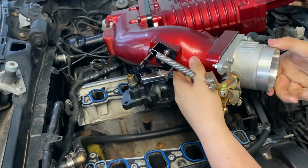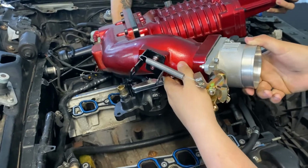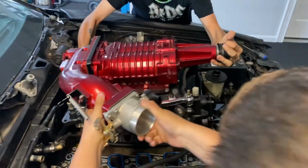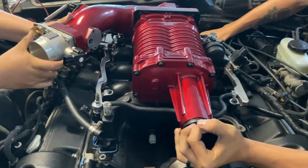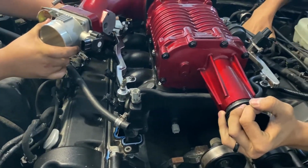Rest it for a second on the pool. Okay. Hang on. Shoot, a couple hoses over here.